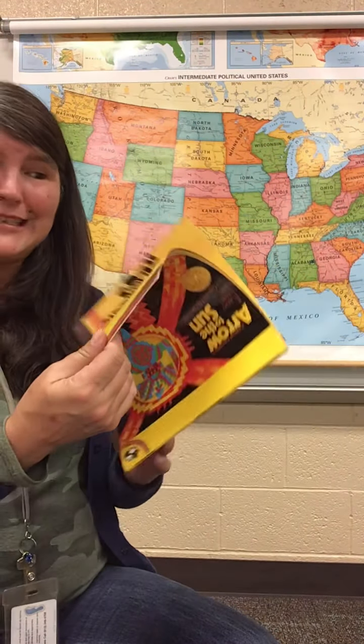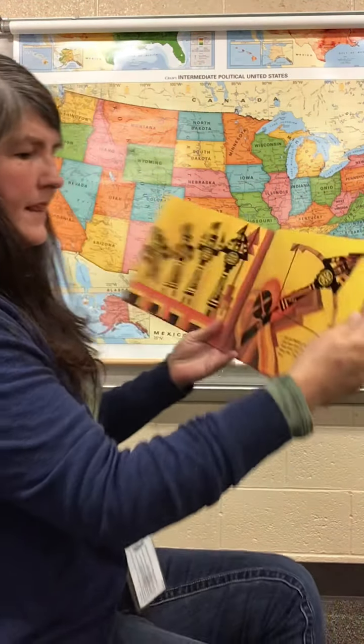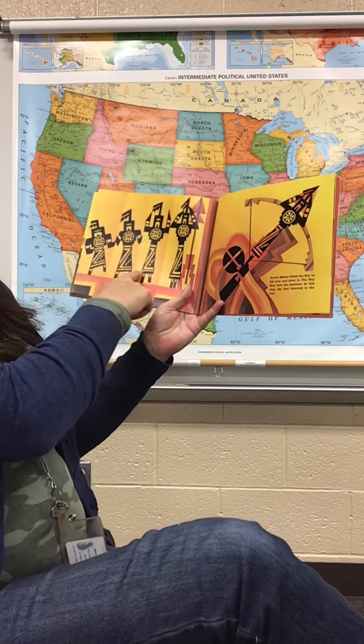The only way, I guess, to get to his father. So here's the boy becoming the arrow.